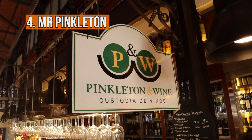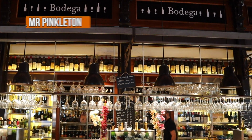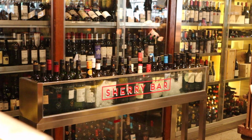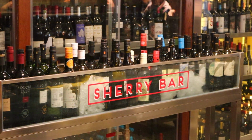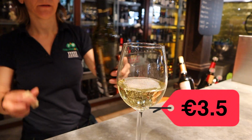Okay, so 3 cold tapas down. It's time for a glass of wine. There's a place here called Mr. Pinkerton. It's a wine bar, and despite the very un-Spanish sounding name, it's legit and they have a great selection of wines. And again, like the vermouth, you can order your wine at Mr. Pinkerton and then walk around and order more food. So let's grab some wine and then we'll keep eating.